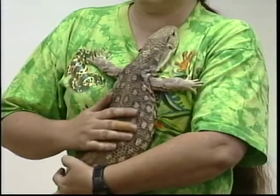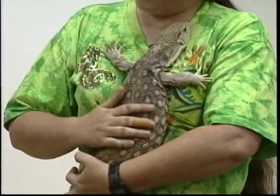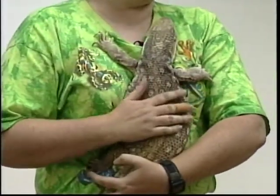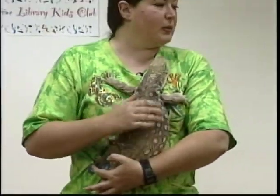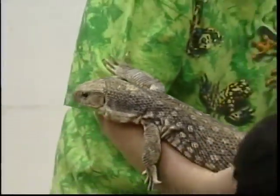Unfortunately, a lot of times these types of lizards don't get fed well when they're young and they don't get all the vitamins and everything they need. And so it stunts their growth when they're young. They don't end up as big as they could be or as healthy. It does help with the smelling process.